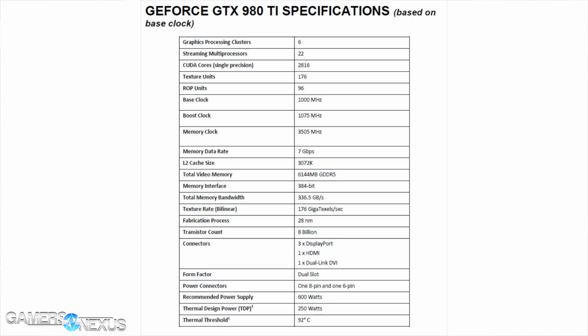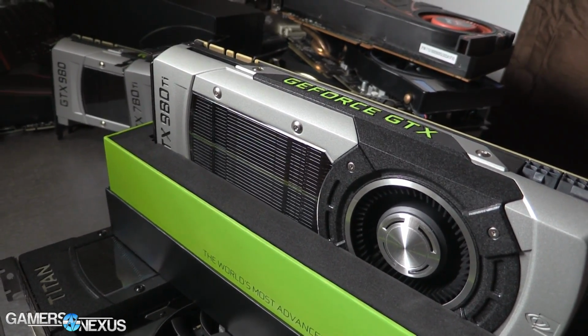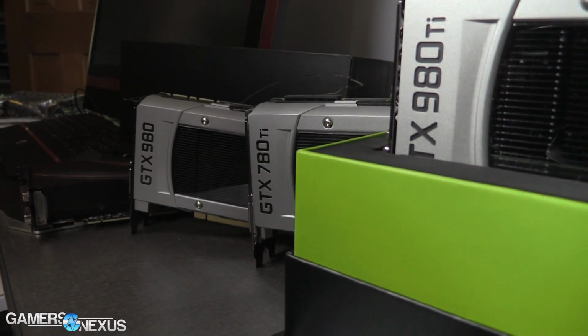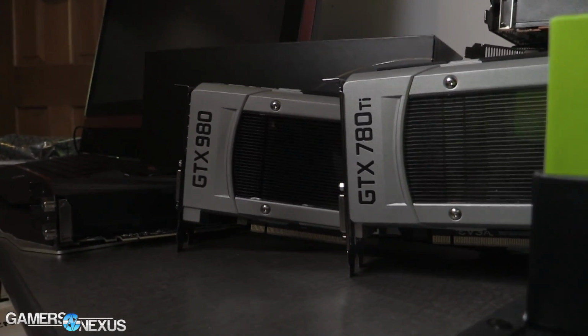For reference, the Titan X, which is a gaming-focused Titan, not a dual precision Titan, has 3072 CUDA cores, a bit more than the 980 Ti and 780 Ti, and the Titan X also has 12 gigabytes of video memory. Make a note, though, that the CUDA core efficiency has improved greatly with Maxwell. They're about 40% more efficient than on Kepler, and for this reason the 780 Ti and 980 Ti are not directly comparable by pure numbers when looking at core count.